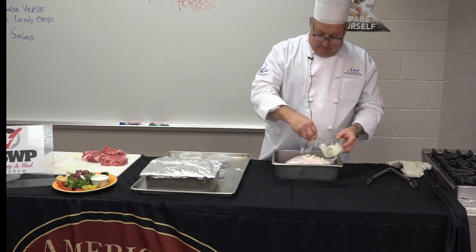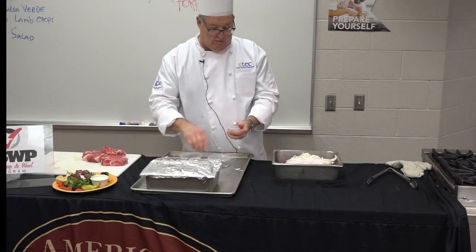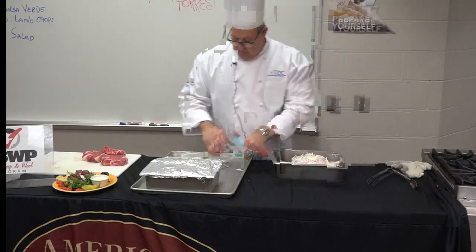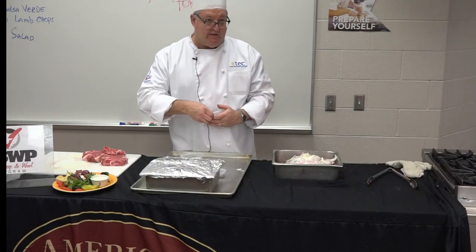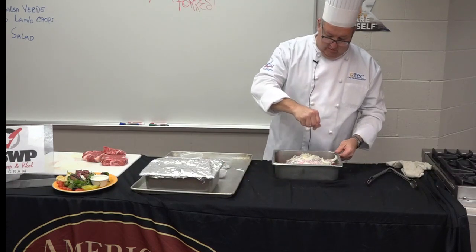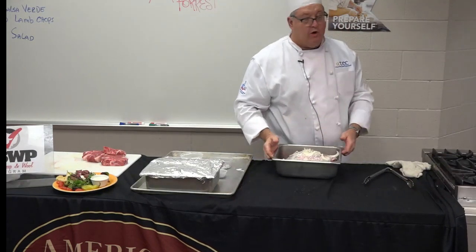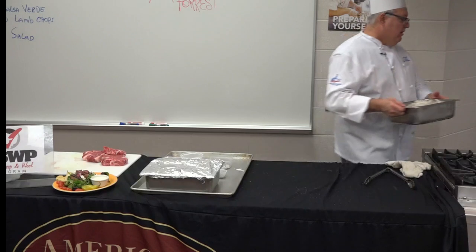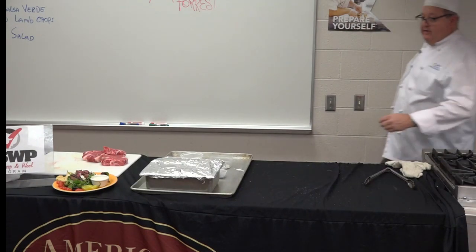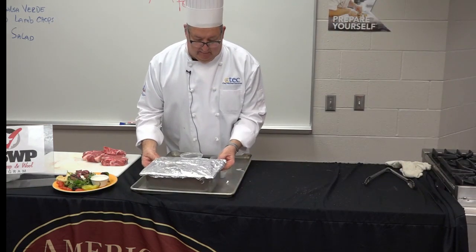We're going to pop in here a little bit of thyme. And a little bit of cracked black pepper and salt. So this is just going to be wrapped and put in the oven for about 4.5 to 5 hours. We're going to have this for the reception this afternoon. We have one that's already done that we wanted to show you and plate up a little bit.